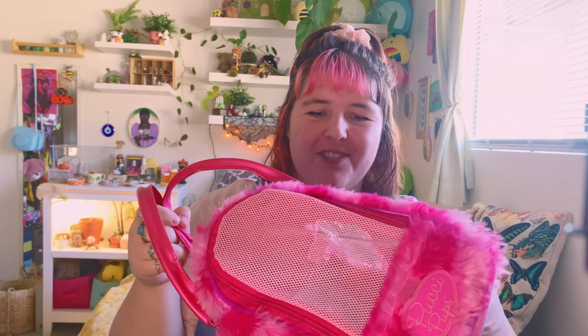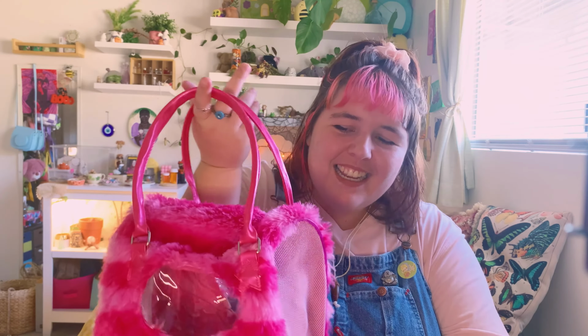So I'm gonna wake up one of my rats and bug her and see how she likes it, because I really just want to see her inside, and it's just so pink and ridiculous. So I'm gonna show you that, and then I'm gonna pack orders and take you along for my chill day.